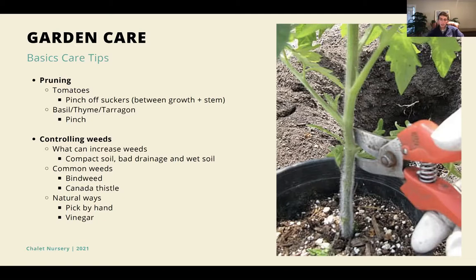Some natural ways: the best way is easily just to pick them by hand. I avoid using herbicides in those beds because you are growing edible plants and you really don't want to risk getting those sprayed on the plants. So I just avoid those in general when I am gardening.